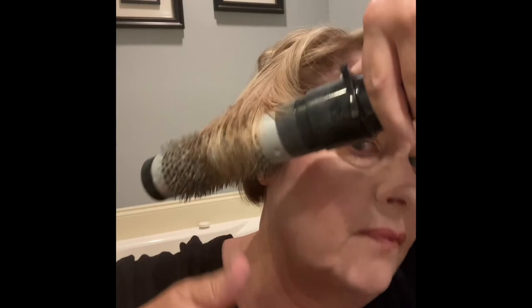Okay, so this is what it looks like after I've dried it, and you can see I've kind of got the curls in it that I want, and this is what I do. And then I do this to blend it all in and pull that down a little bit. I have worn my hair like this for quite a while, some variation of this. Then I get the mirror and check the back, and then I can spray it with hairspray. So I'm gonna go do that.